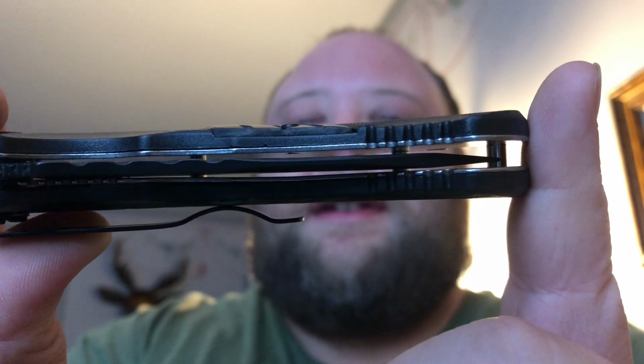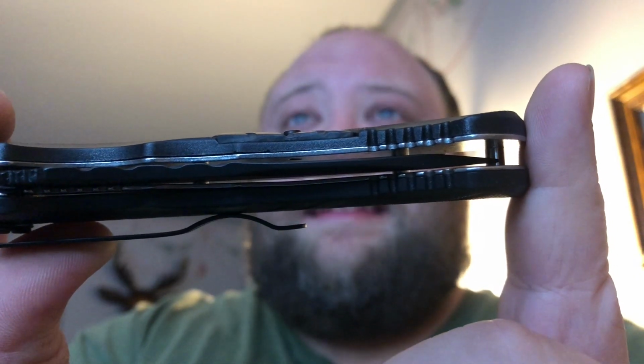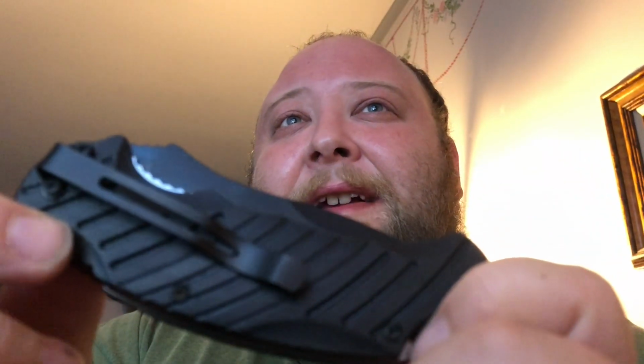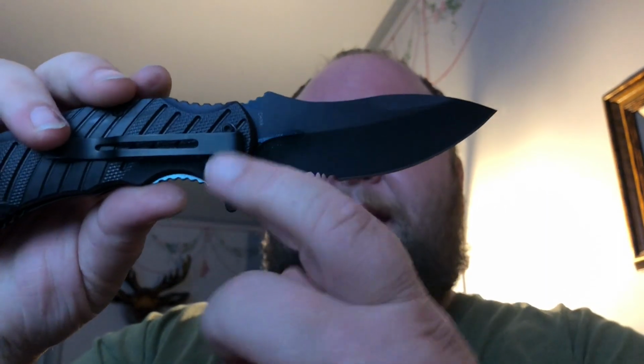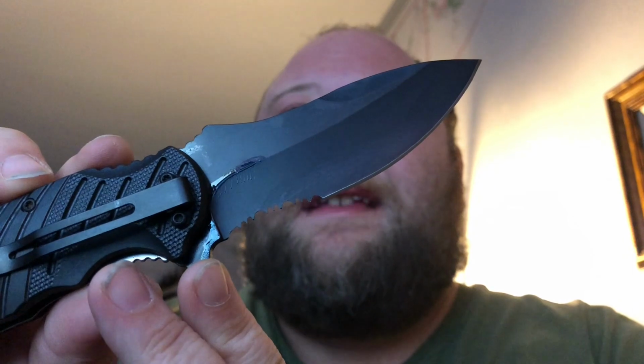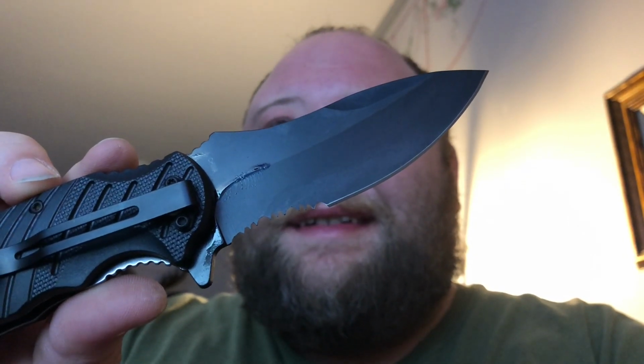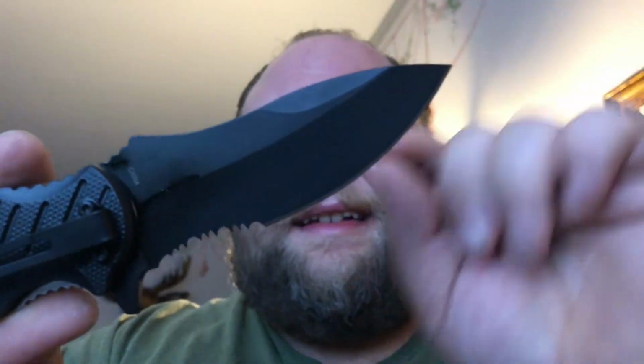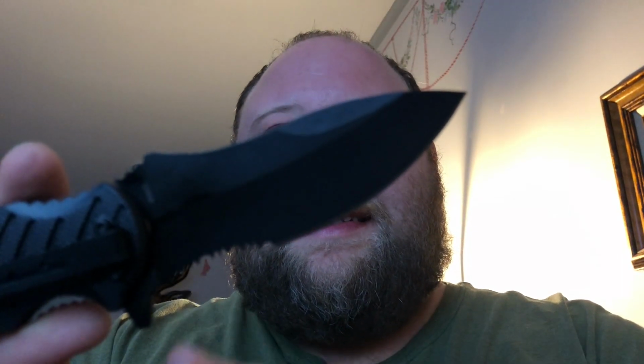guys and gals, and nonconformists. You see that it's a little bit off to the side, but it's not contacting the liner, which is bad, and I've seen that plenty of times. Pocket clip, the deep carry clips are in style. They're coming on everything now. That's what she said. Okay, there's the blade, and it is non-reflective. Oh my, what is? Okay, obviously that's some kind of oil, but yeah, all right. It's partially serrated, and the blade shape is kind of neat because it gets wider before it tapers. So it's sort of a wave pattern.